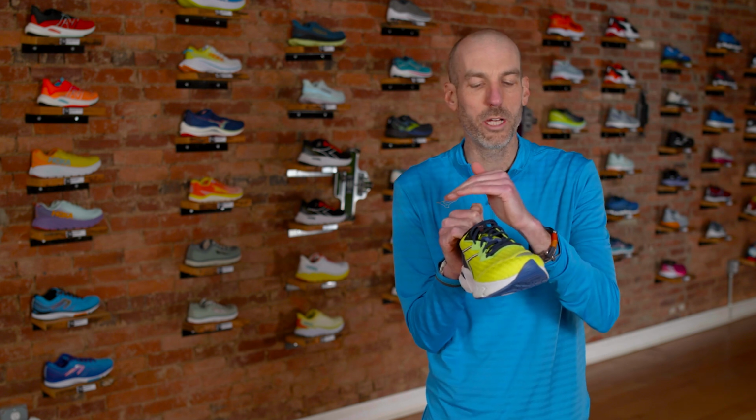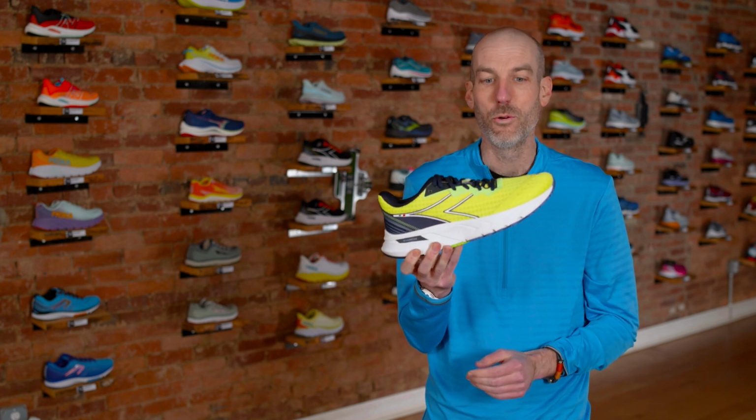I like this shoe too because sometimes I find a shoe that I might like for short stuff, or I like a shoe for long stuff, but this shoe you can kind of do a little bit of both in. This is a trainer that you can go do some fast workouts in and go do a long LSD, long slow distance run in and feel nice and protected. And again, it looks really cool.